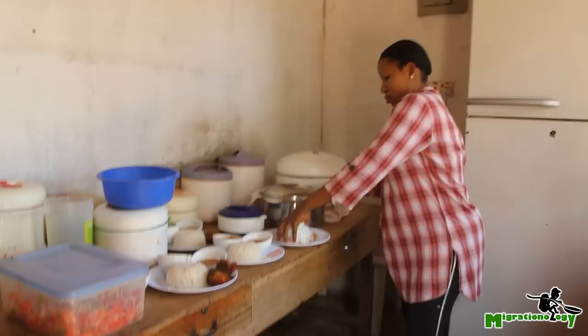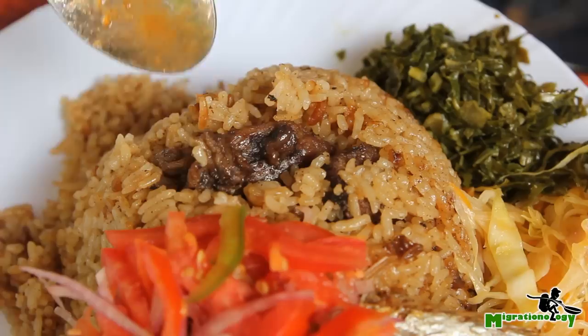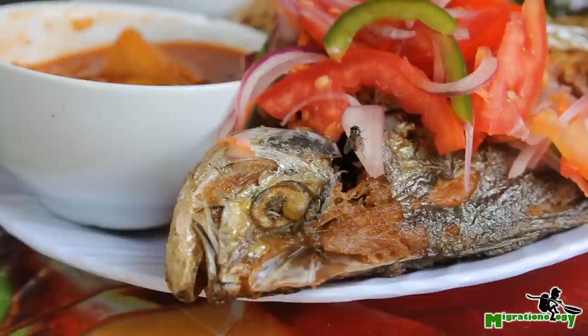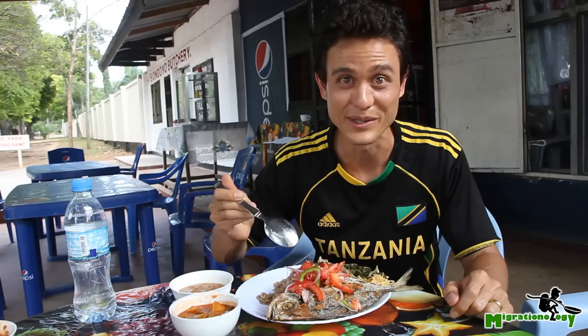Let me remove these extra bowls from my plate real fast. And so what I got, I ordered the pilau, which looks like there's some big chunks of beef and fat within it. And then I ordered the fried fish, some kind of a spinach, and then cabbage, and then a pile of kachumbari on the top, which is tomatoes and onions and peppers.